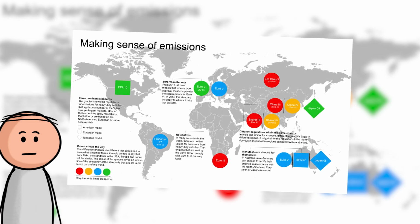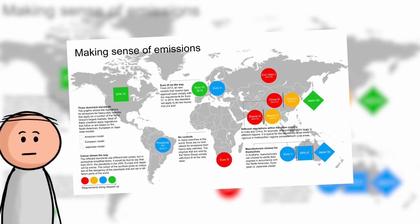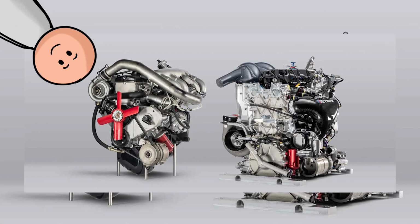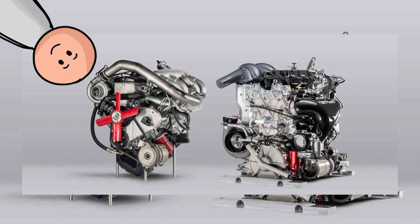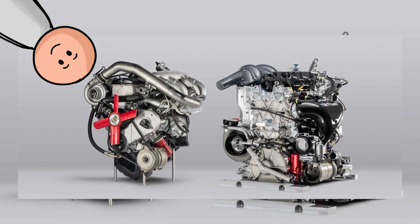Emission laws are getting more strict in every corner of the world, and BMW wants to give us more power while complying with those laws. Many purists don't like the idea of BMW making turbocharged engines. They want BMWs to remain naturally aspirated and send all that power to the rear wheels.